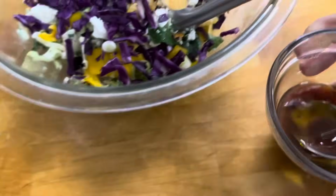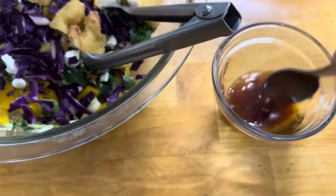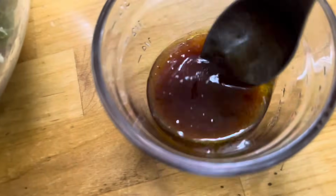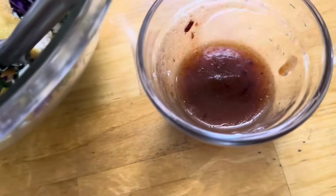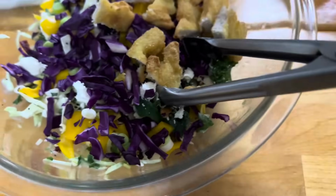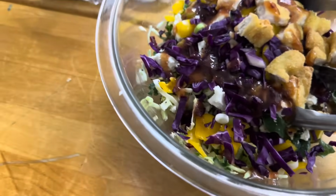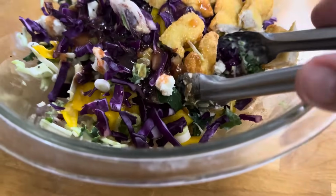I am making a vinaigrette out of apple cider vinegar, some plum sauce, and some olive oil, and that's going to go on this salad. And this is one of those kale bag salads, the sweet kale salad. And then I put some gluten-free chicken nuggets on top, chicken tenders that I had in my freezer. And then goat cheese, we added some yellow peppers, some purple cabbage, all kinds of good stuff in there. And that is my dinner for tonight.